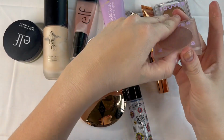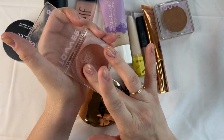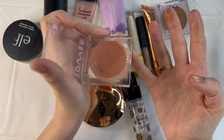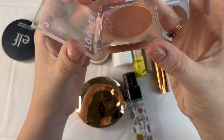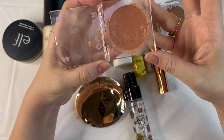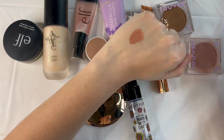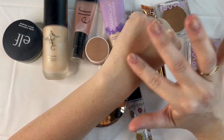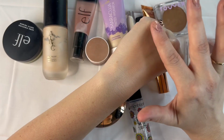The blush that I'm using is Magic Hour. Yes, it's Magic Hour, and I have had this for a while. It doesn't smell off or anything, and so I keep using it, but look how little it looks like I've used. There's a dip in it, but it's not a lot, and it's because you don't need a lot of this. It is very pigmented, and so a little goes a long way. And I find that it's a very natural color for myself.